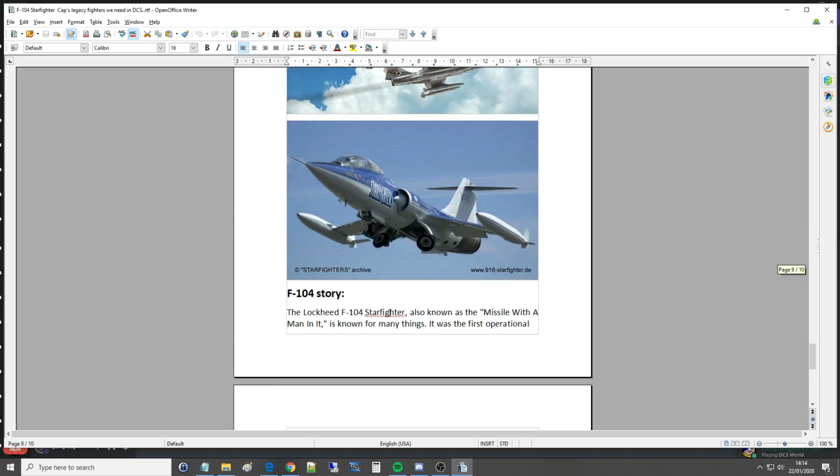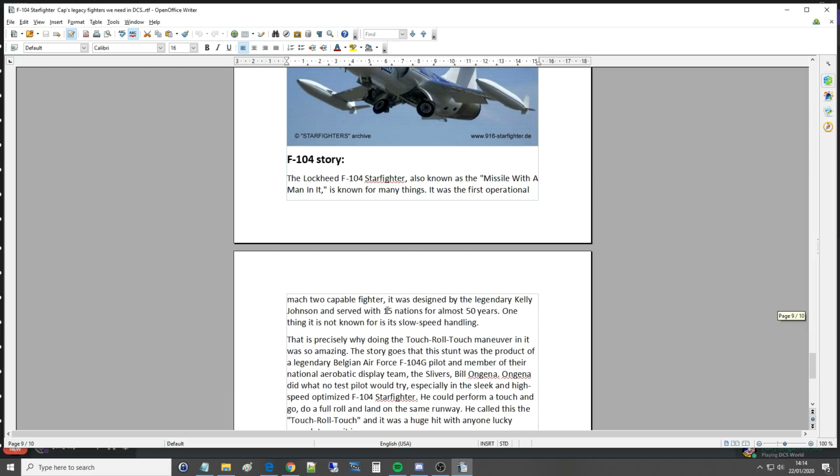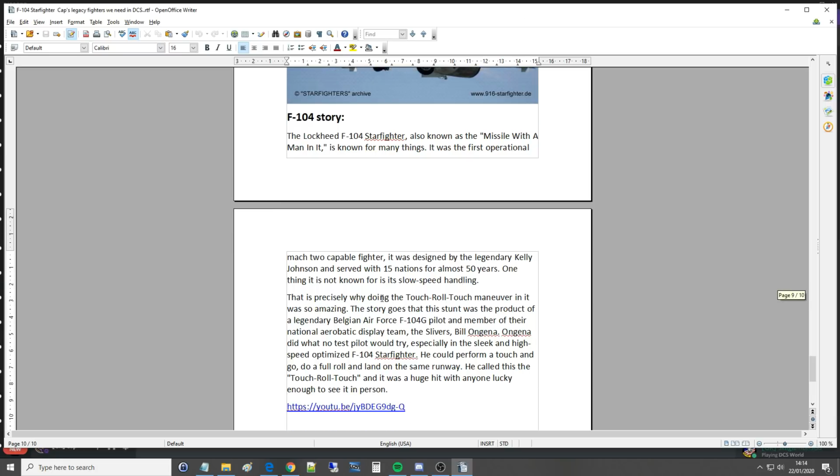Next, we're on to the F-104 story. The Lockheed F-104 Starfighter, also known as the missile with a man in it, is known for many things. It was the first operational Mach 2 capable fighter. It was designed by Kelly Johnson, as we know, and served 15 nations for almost 50 years. One thing it is not known for is its slow speed handling, as you can imagine with that wing loading and design. That is precisely why doing the touch and roll maneuver in it was so amazing.